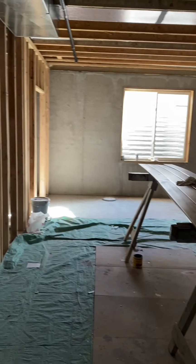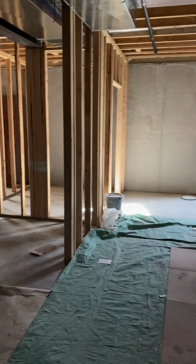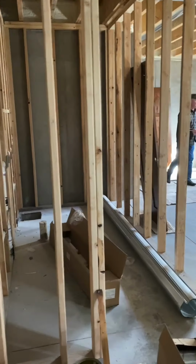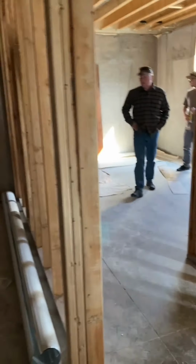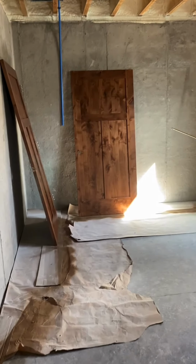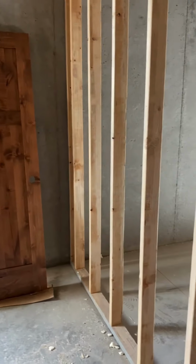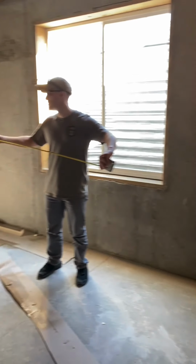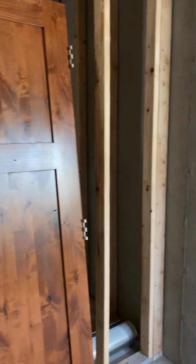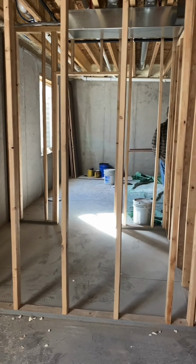Back in this corner, we'll do another bedroom back there. I'll have a closet here, I'll have a bathroom here, and back here will be my workout room and room where I do live sales for jewelry. My little haven back here. Lots to do yet. This is all going to be a gun room.